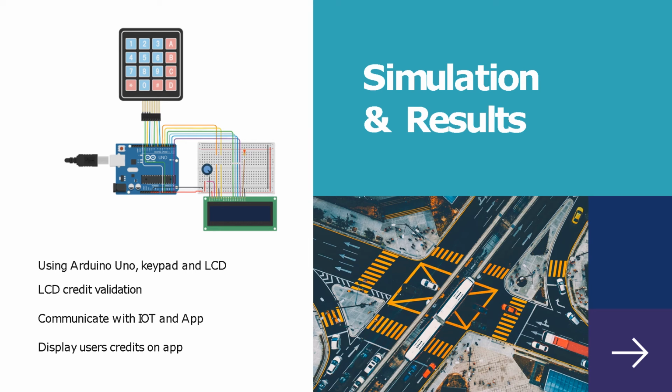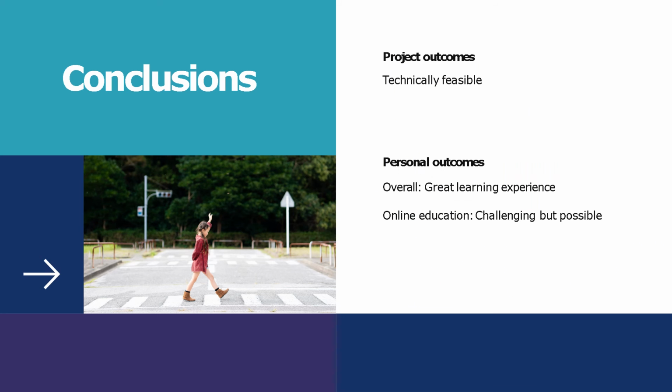So in terms of the results, it worked well. We came up with 6-digit codes that would either be successful or denied. Only those codes would be accepted and it would be displayed saying that you've earned the credit. If it wasn't that code, it would again be denied. And that brings us to our conclusions.